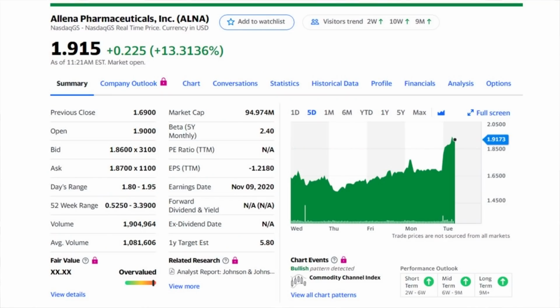I started researching this penny stock last week, and it was hovering around the $1.60 price point. As of this morning though, it has jumped up to about $1.90, so up about 13% on the day, and it trades under the ticker ALNA. And already this morning, their trading volume is well above average. So the first thing I'm going to cover is what news came out this morning causing this recent jump before we get into the longer term projections.